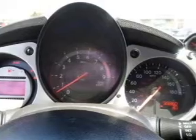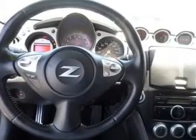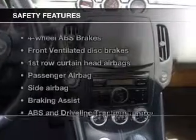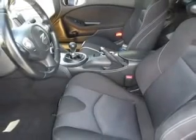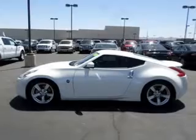Power door locks, power windows, cruise control, power mirrors, power steering, an adjustable tilt steering wheel, air conditioning. If safety is a high priority, rest assured knowing that these top safety components are included. Front ventilated disc brakes, curtain head airbags, passenger airbag, side airbag, traction control, stability control, low tire pressure warning.